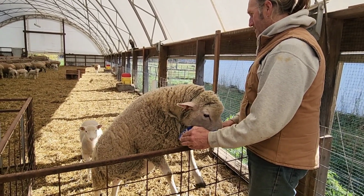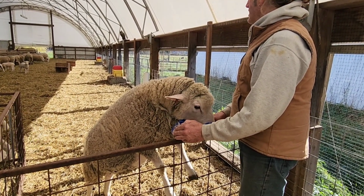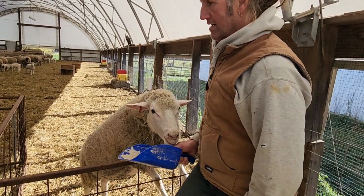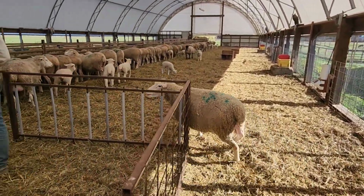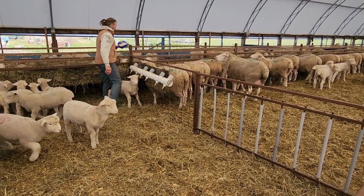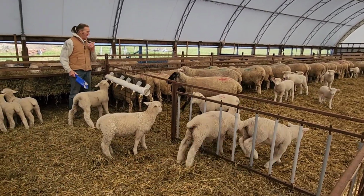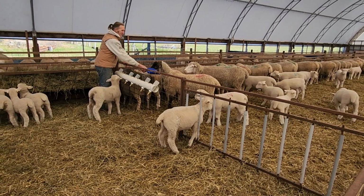And Texels have that really calm disposition, so Dorsets tend to be a little more wild. If you put the Texel on them, they get a lot more friendly. Like this girl. Oh, you're a clever girl. Oh, here's Chewy. Chewy knows that routine too, doesn't she? But she has nothing there.